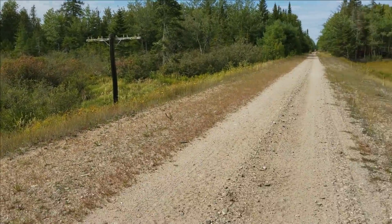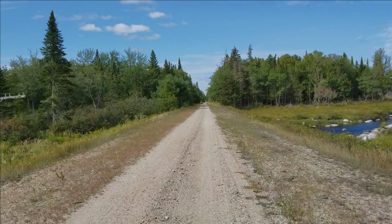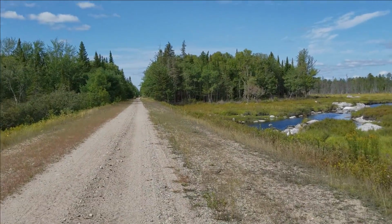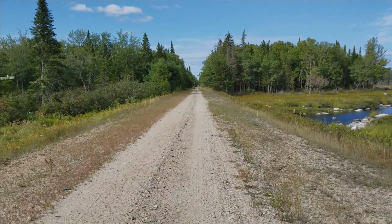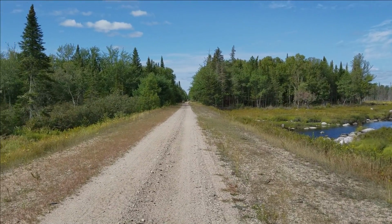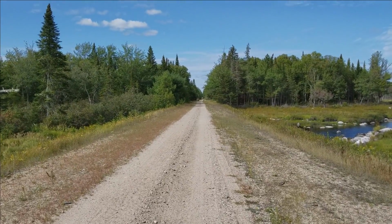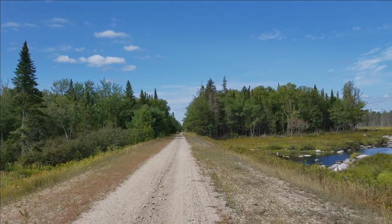But anyway, if you wanted to push it, you could easily go. If you don't have a big camping load, you can easily go fast. If you have a big camping load, you're gonna go probably around 10 or 12 clicks an hour on average, just so you know.